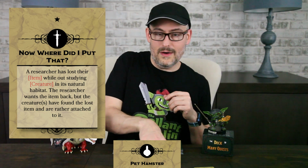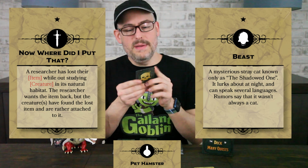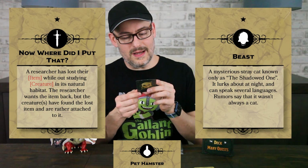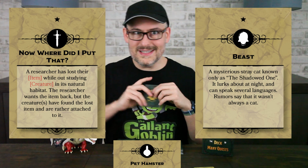Okay, so let's see who found the little guy. We have our monster card. If I can get it off the table. There we go. Beast, a mysterious stray cat, known only as the Shadowed One. It lurks about at night and can speak several languages. Rumors say that it wasn't always a cat.